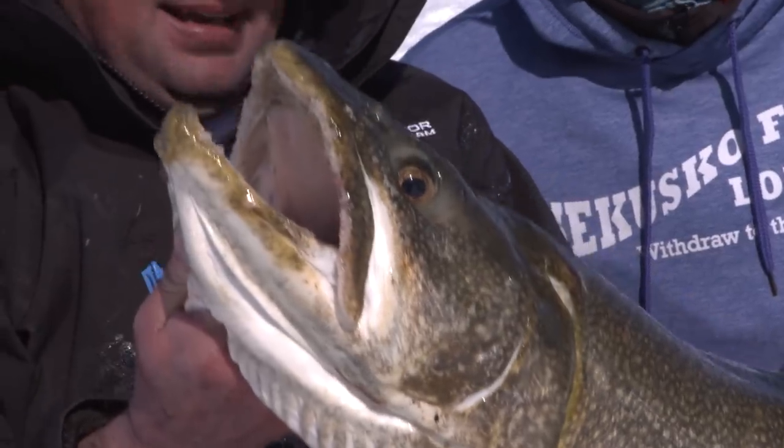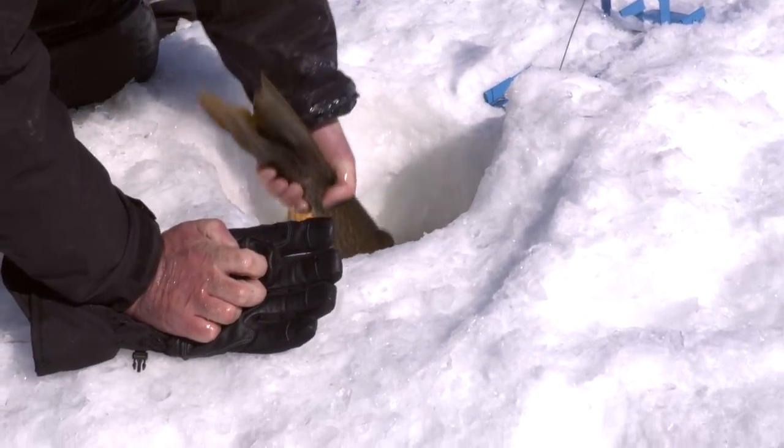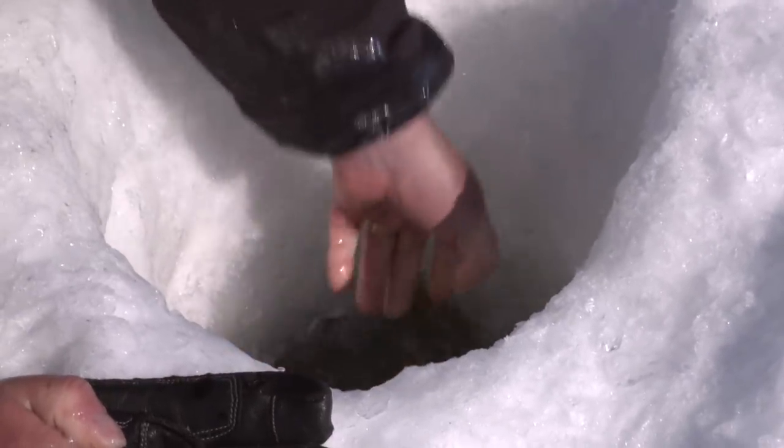That is crazy girth on that fish. That's about a 40-inch fish right there. Yep, let's get her in the water. Absolutely, bud. That is massive. Look at that tank. That fish is probably as old as we are, Brian. Absolutely. And there she goes, buddy.